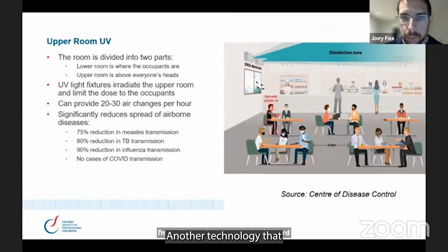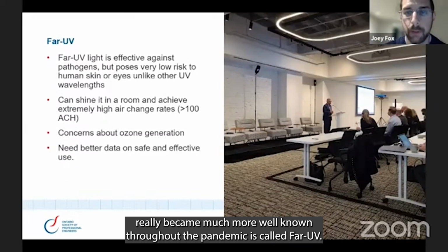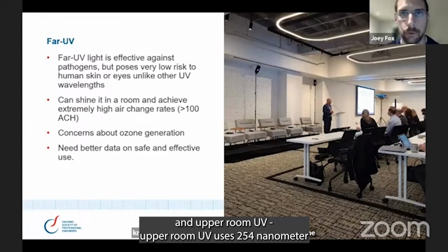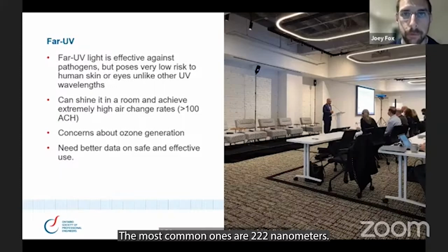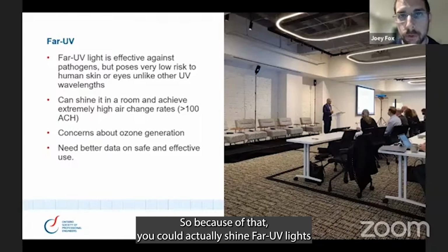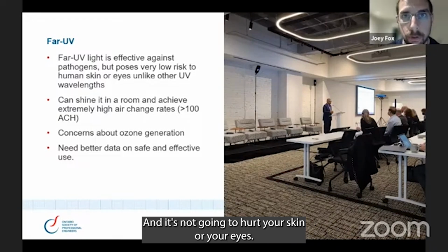Another technology that really became much more well-known throughout the pandemic is called far UV. The difference between far UV and upper room UV, which uses a 254 nanometer wavelength of UV light, is that far UV is in a spectrum of lower wavelengths. The most common ones are 222 nanometers. With far UV, your skin can take a much higher dose of light without it actually hurting you. So because of that, you could actually shine far UV lights into a room and expose people to it at a pretty high dose, and it's not going to hurt your skin or your eyes.